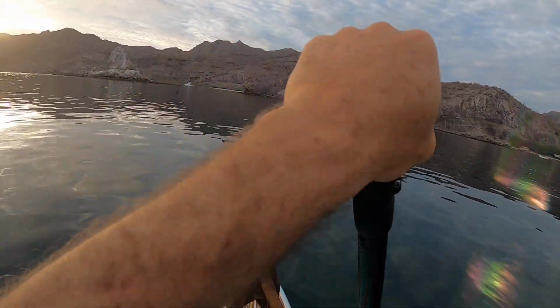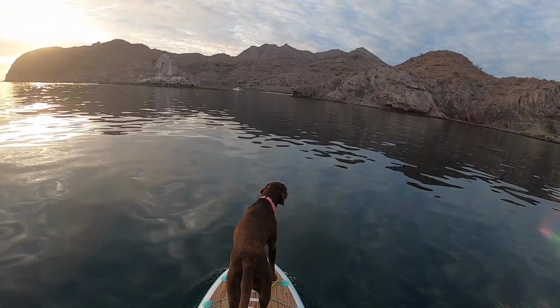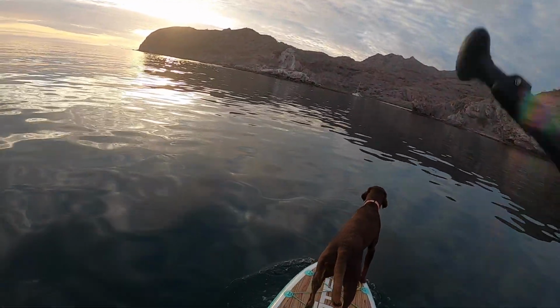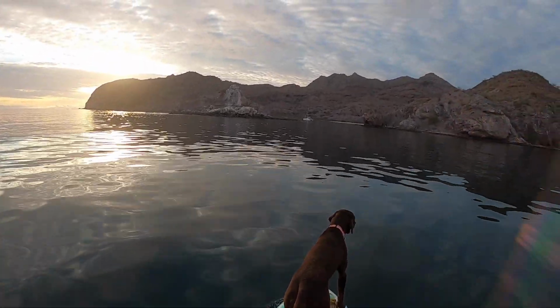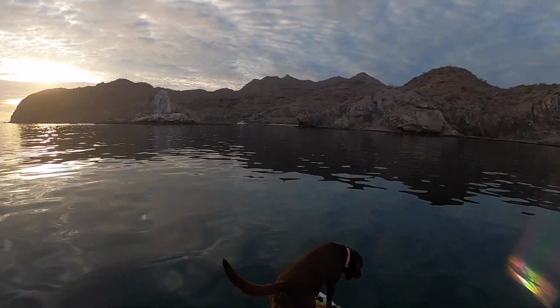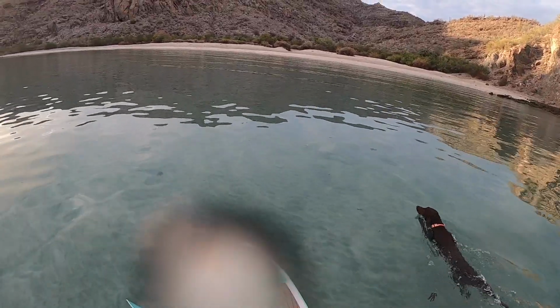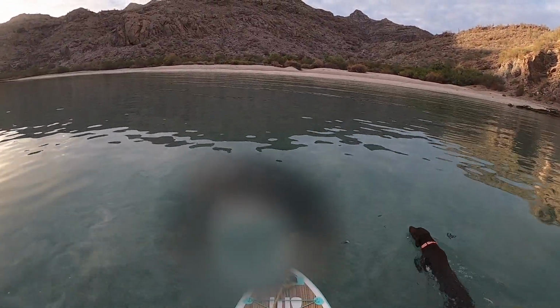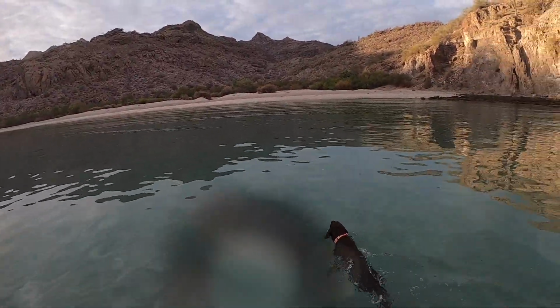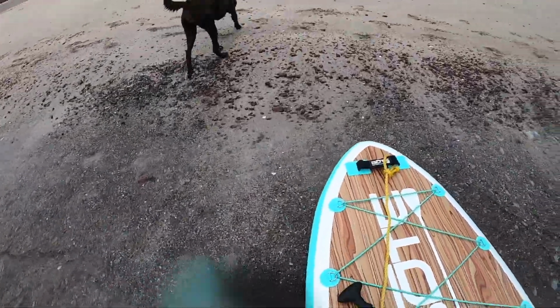Haven't mastered standing up with the dog on the board. She's thrown me in the water twice doing that. So, paddling aboard, we're down on our knees. Reach the beach.